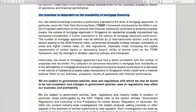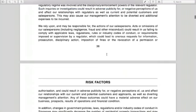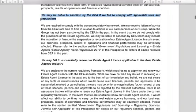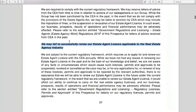Okay, so you can see that they are subjected to government policy and all this. What other things are there? They may be sanctioned by CEA, which is the organization that regulates the agency, if they fail to comply with the law and regulation. Okay, so basically the CEA can take away their license. But I'll tell you, the chances are very unlikely. Usually people in the business are very, very careful about it. Or they may fail to successfully renew their real estate agency license. Okay, actually these are all the risks that they tell you, but I tell you, the chances of these two things happening is very slim.